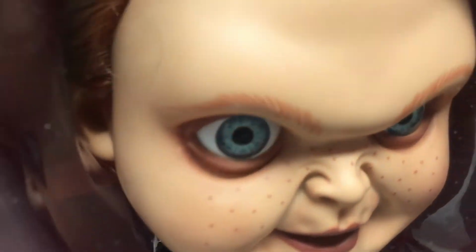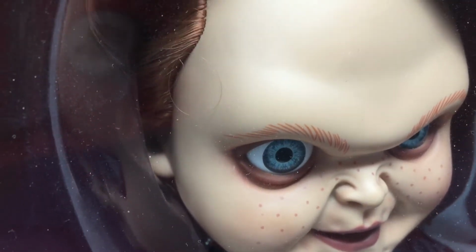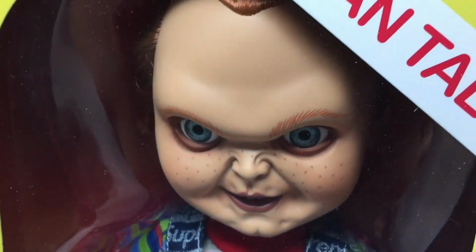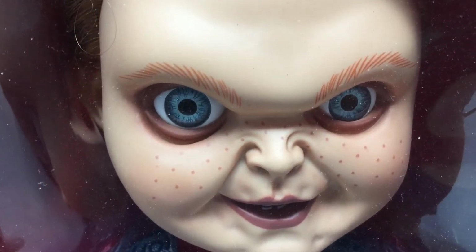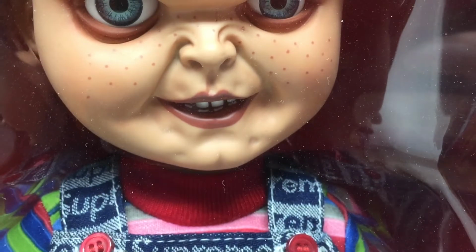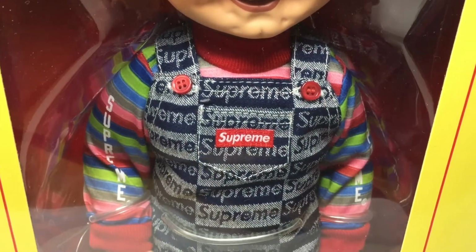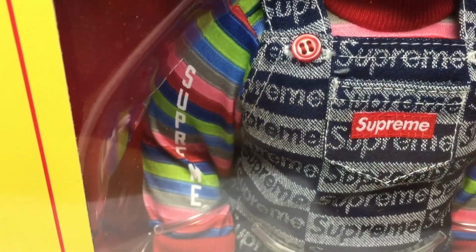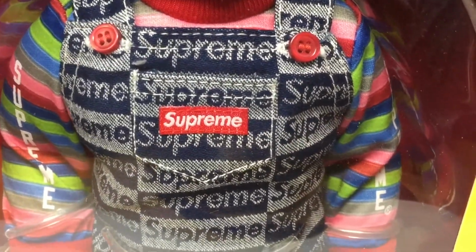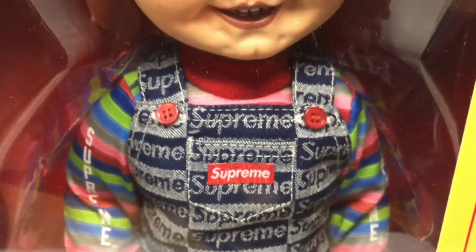Just having a closer look at it then. As you can see, he's got quite a lot of detail here. Mezco have done really well with this one. I think because he is in a light box, he's looking a little bit pale, but it has actually got a good skin tone there. We can see the intensity in his blue eyes there, and all the way down to the detailing to his teeth there. He's wearing Supreme clothing, which of course is just what you would expect. And that of course all has Supreme branding on there. Box logo there, red box logo.